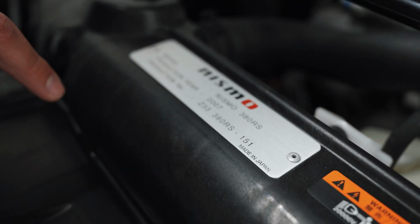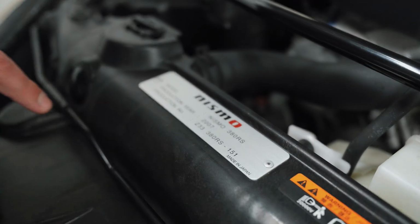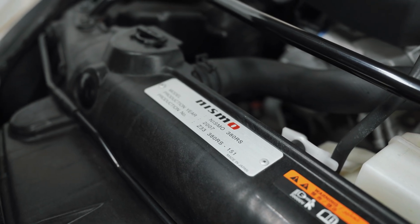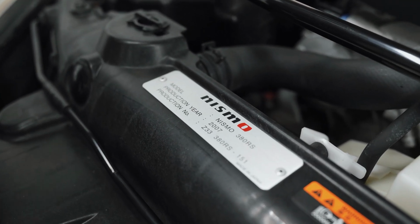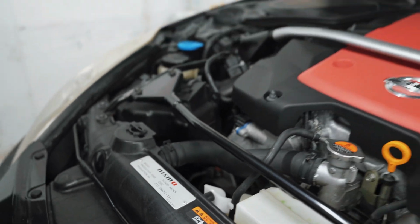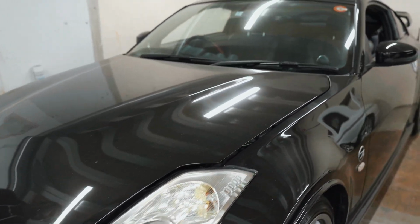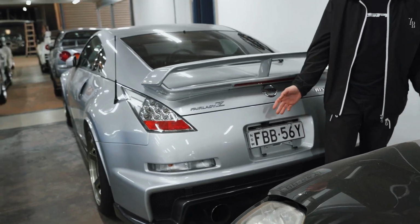That's crazy. And you can actually see that the model is Nismo 380 RS, so I guess it's not even a Nissan Fairlady Z. It's actually a Nismo, entirely different. Yeah, it's a Nismo built car, which is really cool. Wow. So yes, there are 300 of these, and we've had 3 of them. We've had 2 at the moment, so a silver and a black car.